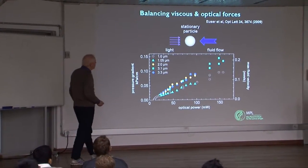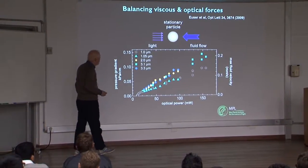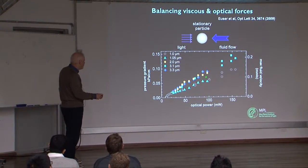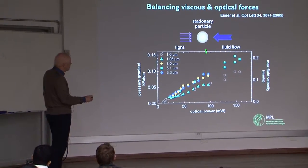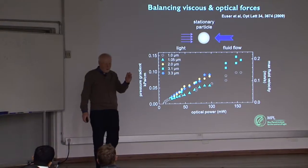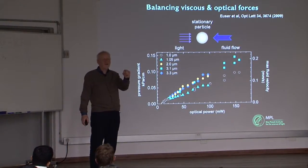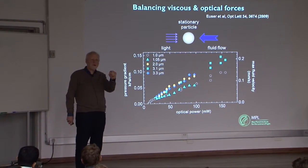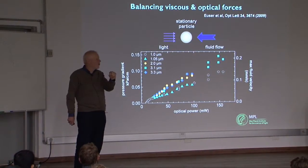You can easily balance the optical forces with the viscous forces of the fluid. So here we have a plot of, say, 100 milliwatts of power with a pressure gradient of a certain size, and we can make the particle stationary. This is interesting because we're talking to chemists and people working with small particles. Sometimes they'd like to hold the particle in a liquid stationary and maybe pass some chemicals through and see what happens to the particle, look at its properties, fluorescence maybe, something like that. It's a way of holding a particle in a very well-controlled environment.